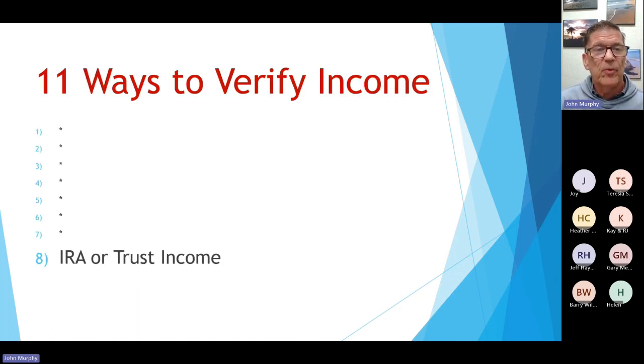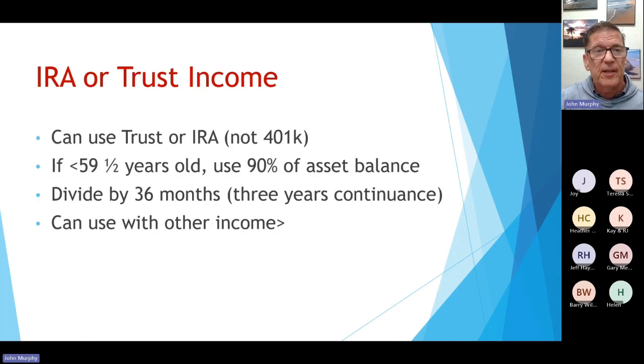Let's say that doesn't work. We have another loan, which will focus on IRA and trust income. And this is not a 401k because remember, we're talking about self-employed borrowers here. So this is people who have individual retirement accounts or they have a trust account. If you're less than 59 and a half years of age, we'll use 90% in this one. Notice that the guidelines are different with different loan programs.